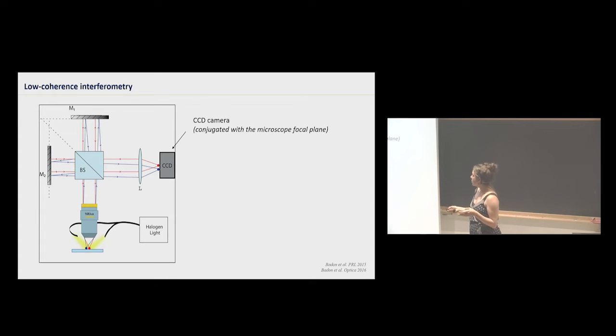Okay, so the basic setup is here. This is a setup that was in the lab before I got there, done by Amaury Badon. So the basic idea is that you have this little Michelson interferometer here. The source is a white light, essentially a halogen lamp. It shines onto this scattering sample, and then the backscattered light is collected by this microscope objective and goes into the 2 arms of the interferometer. Okay, and then everything is collected back at the camera, which is conjugated with the focal plane of the microscope.